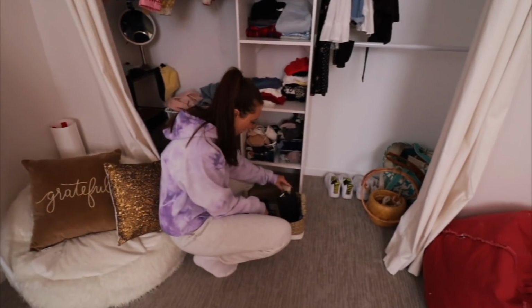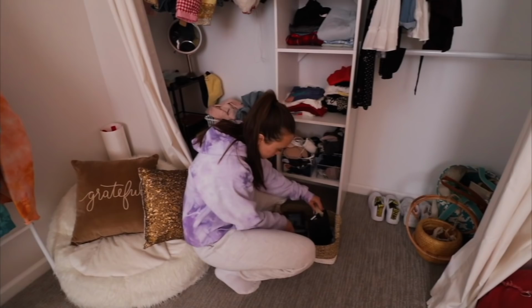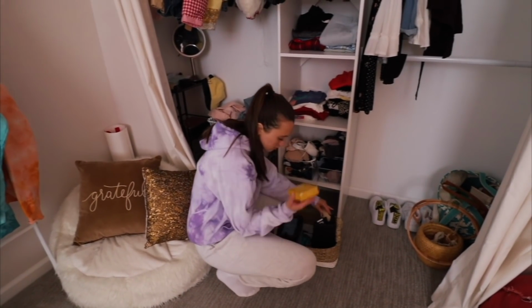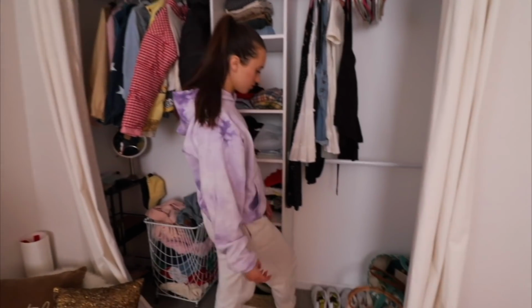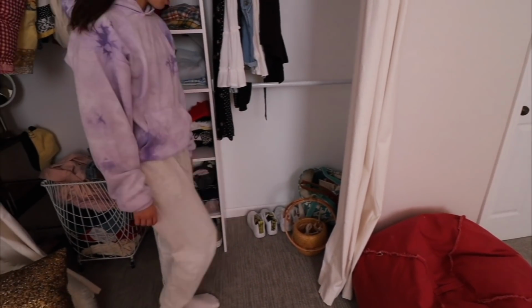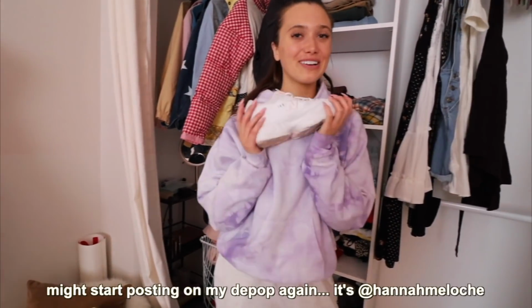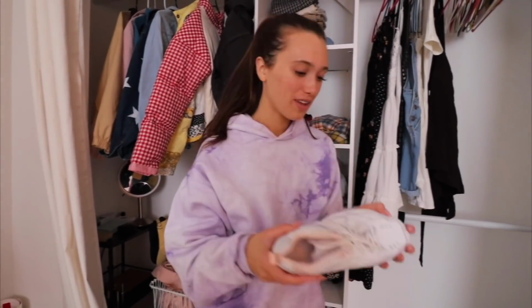Under here, just some random stuff, like I have my Wildfire phone case and some more diffuser stuff. Right here we have literally shoes that probably will never be worn because we took the shoelaces off. And then those, I'm not gonna wear these. I bought them like a year and a half ago and I just haven't worn them ever.